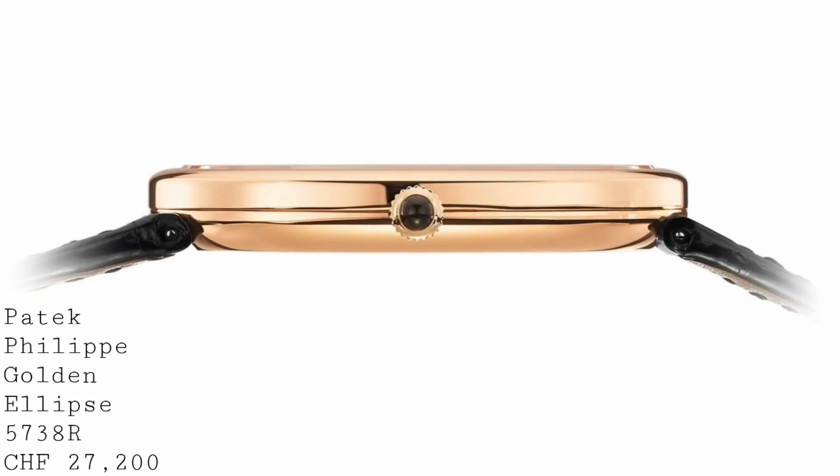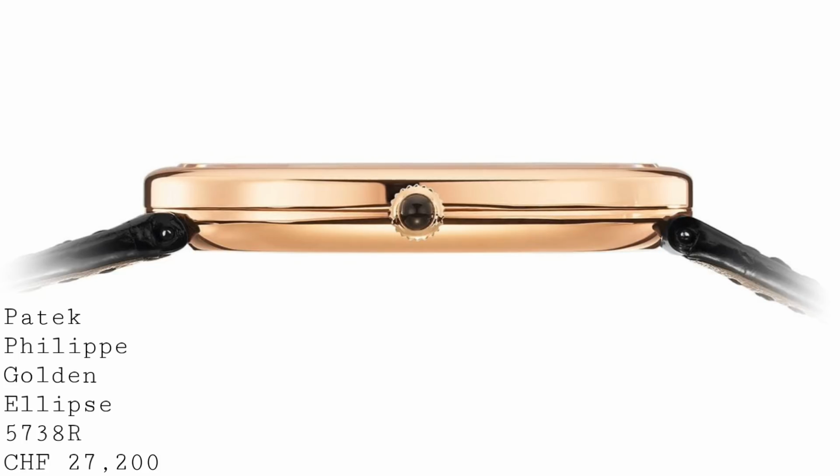Now, the availability of this watch hasn't yet been stated, but it will cost 27,200 Swiss francs, which is certainly a large amount of money for a watch like this, and a simpler watch as this, but for those Patek Philippe aficionados, this will be a very interesting piece to pick up, and something really very timeless in design, which will never go out of fashion in my eyes.